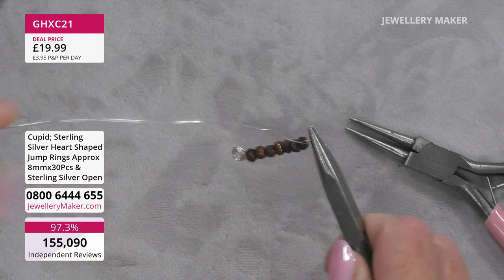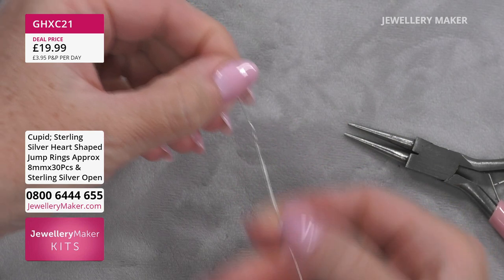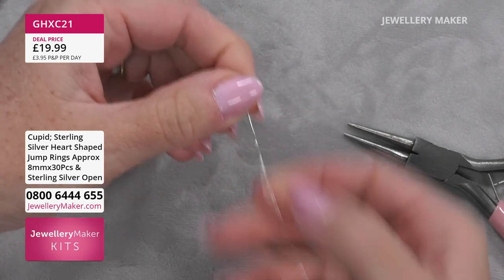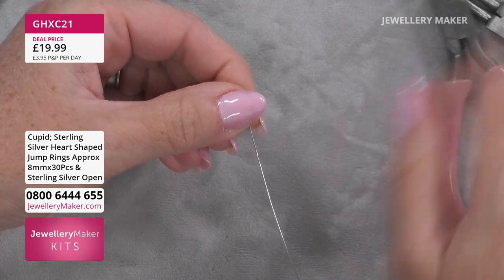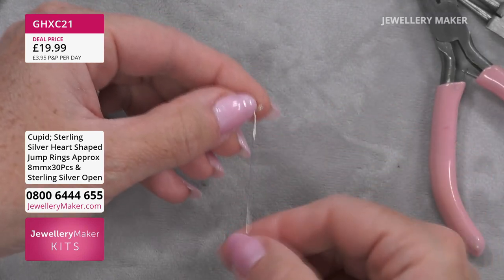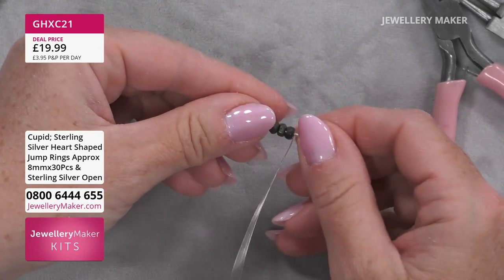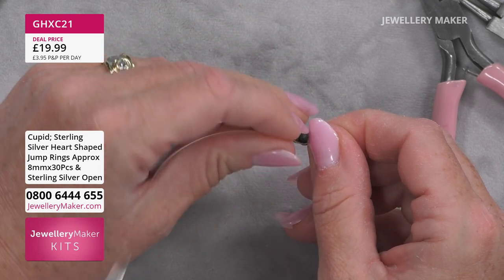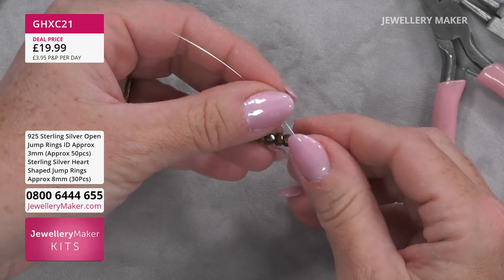And then what you want to do is make sure that this wire doesn't have any kinks. So if you have, with a 0.4 millimeter wire, you can just straighten it out with your nail. But if it's a thicker one, you can use your nylon jaw pliers, for example, just to make sure that you've got a nice straight piece of wire there. Then you're going to grab onto the loop and you're going to take this wire and wrap it around your gemstones, just quite loosely. You don't have to go very tightly.